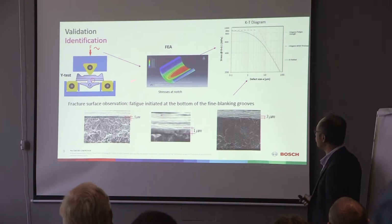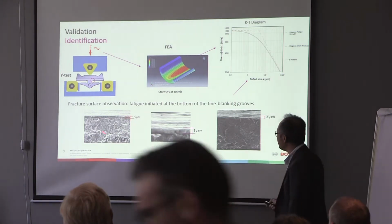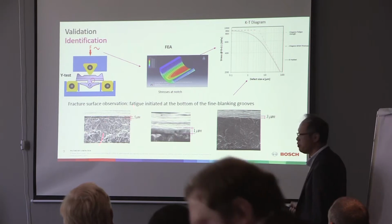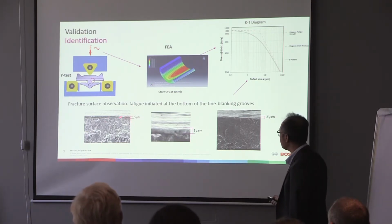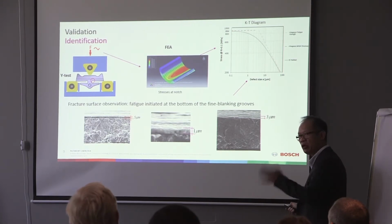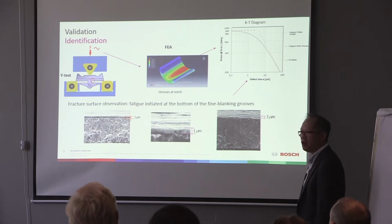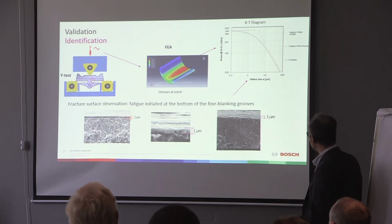The next thing is we need to understand how to fill in this axis, and the one we are doing by scanning electron microscope. We can see that they are varying a lot, and it's very difficult to detect them. You can see that the fatigue crack is starting from the notch at the bottom of the stamping groove, something like this one. But after a few of them, we just gave up because it took us too much effort to do it.